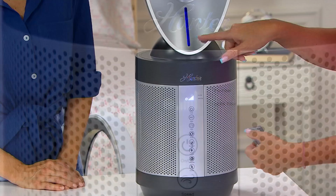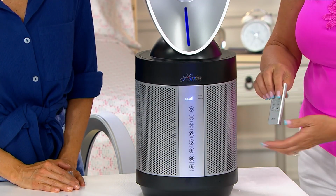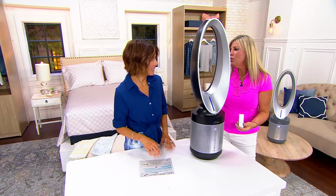But again, you can turn this light on or off. You can leave it on. You can set it on sleep mode. You can turn the speed up or down. You can do so many different things.